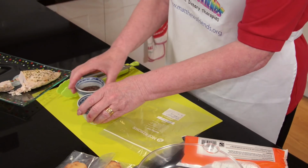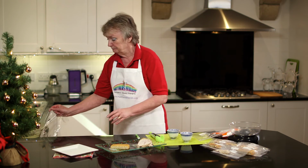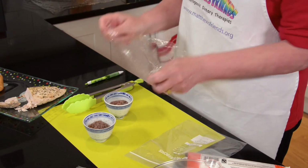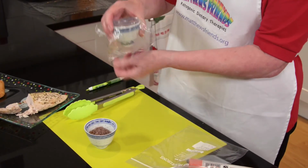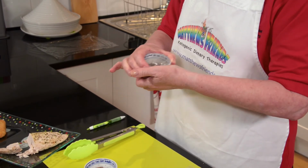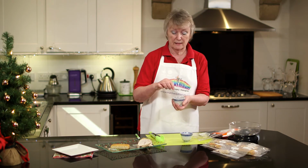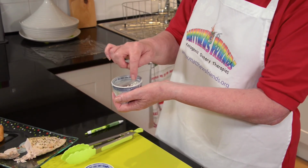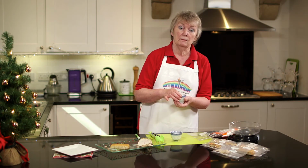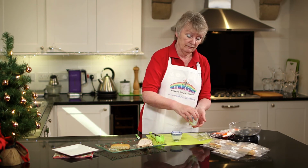Now, before you pop these in the bag, get a piece of cling film, double it over, and just seal them up. When you reheat them, if you do it in a microwave, it's all ready to go in, except of course you have to pierce the top a couple of times just to let the steam out. Even if you're going to put them in a conventional steamer, you can still leave the cling film on. It's quite safe to do that.